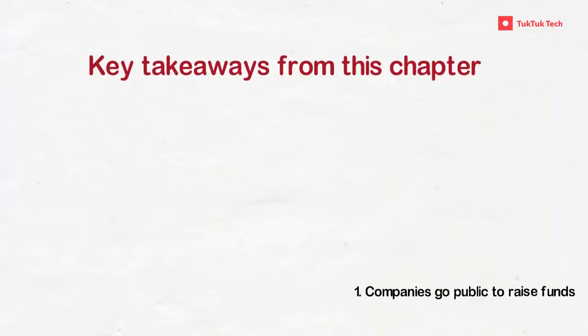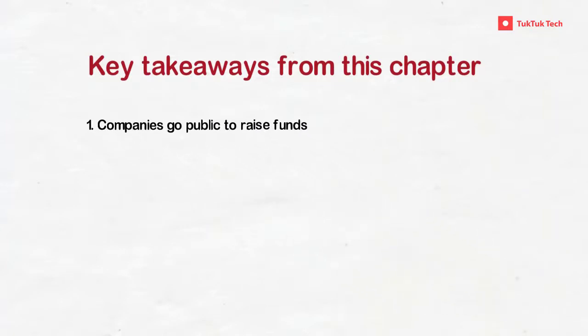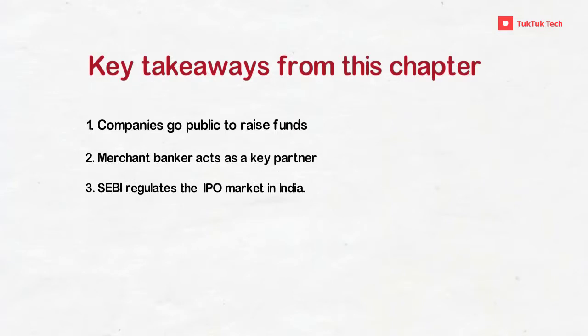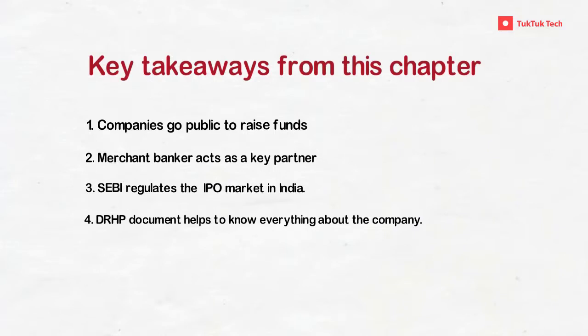Key takeaways from this chapter. 1. Companies go public to raise funds, provide an exit for early investors, reward employees, and gain visibility. 2. The merchant banker acts as a key partner with the company during the IPO process. 3. SEBI regulates the IPO market and has the final word on whether a company can go public or not. 4. As an investor in the IPO, you should read through the DRHP to know everything about the company.